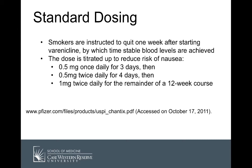The standard dosing is that smokers are instructed to quit 1 week after starting Varenicline. And this is the time it will take for blood levels to stabilize. This is different from the nicotine replacement therapies we discussed, where the person quits on the day that they start the medication. With Varenicline, you're actually taking the medication while you're smoking for a week.